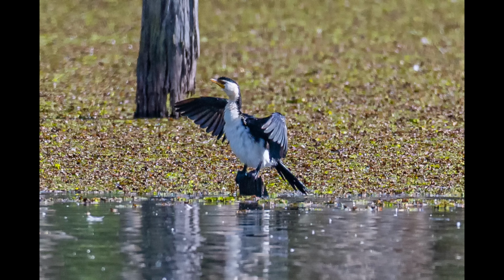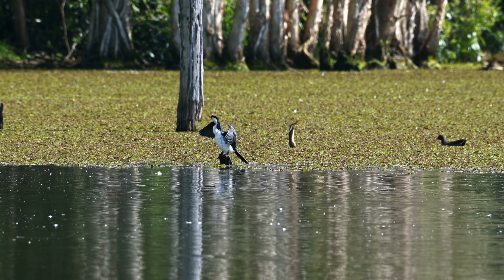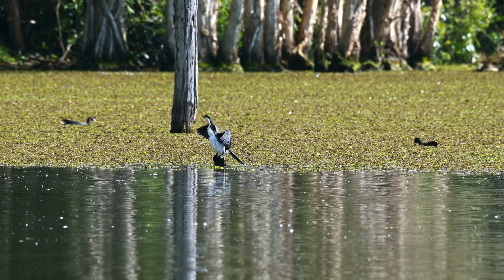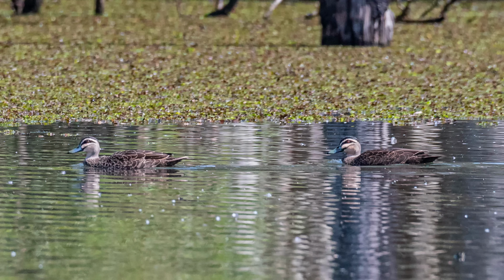There were a few pied cormorants around. I got a couple of photos of this one as it was drying itself, and then quickly switched to video. You could see a darter just sticking its head up and then sinking underneath the weed. It's amazing. It was just like a submarine periscope, down periscopes. Quite a few Pacific ducks around as well.